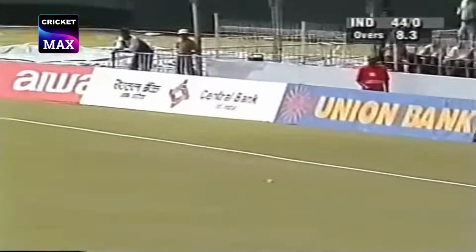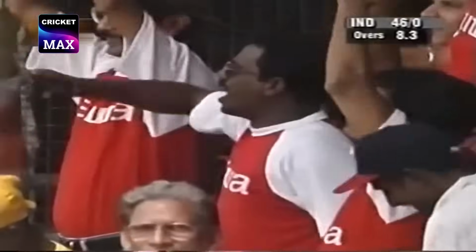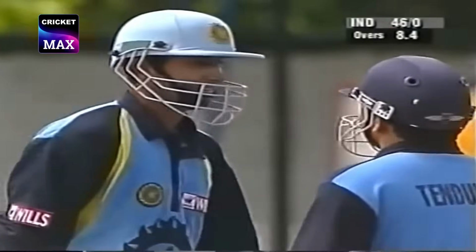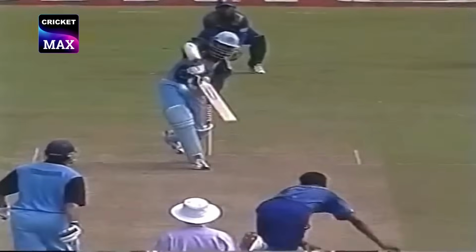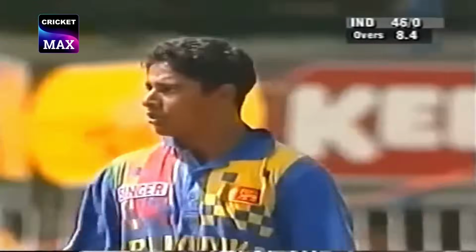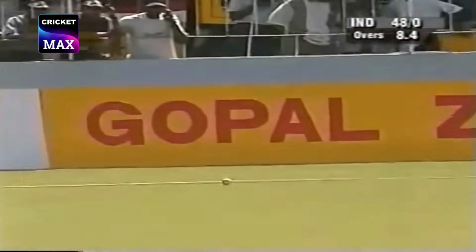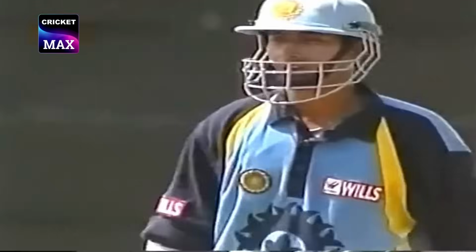Oh, he's chipped that over mid-on, and it's gone for 4. I don't think he made such a good contact to start with, but certainly good enough. Well, Ramesh, you're taking a leaf out of Tendulkar's book. He decides to go over the top. Four more. Well, India are on fire.